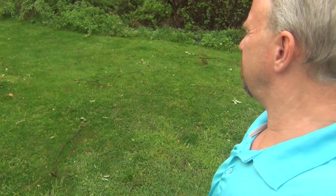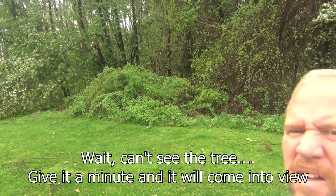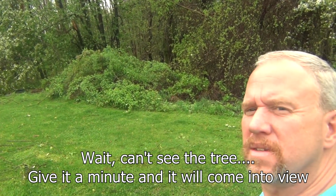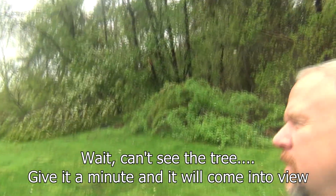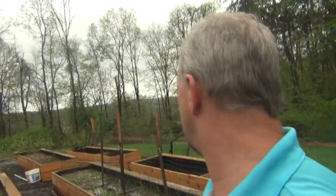Got some sticks down in the yard here, and then we lost, you see right there, we lost part of a tree come down there. So that's some of the damage. However, the good news is that the garden seems to have withstood the storm to the point that everything's waterlogged.